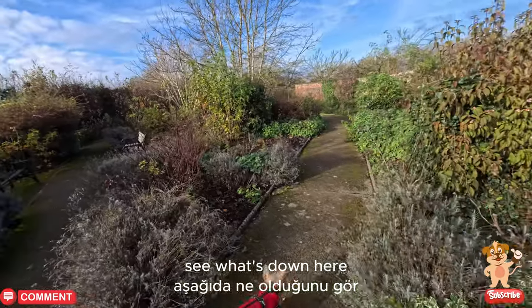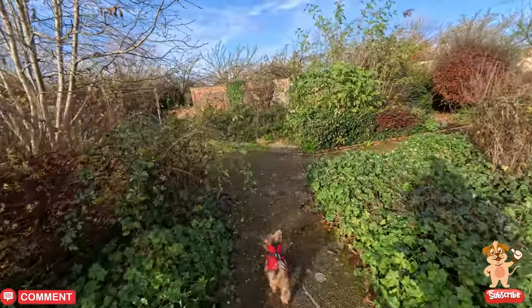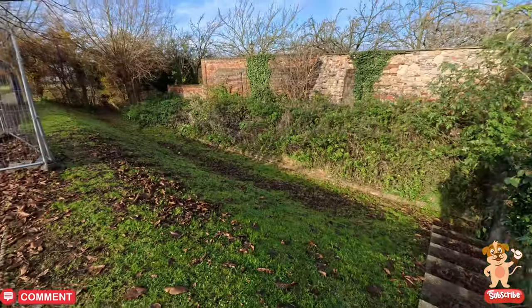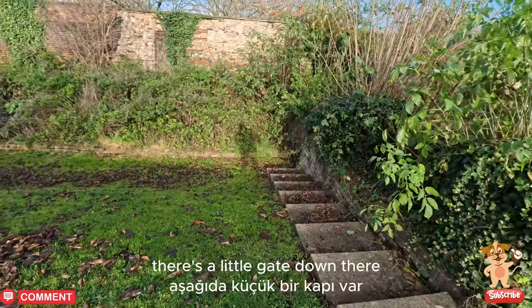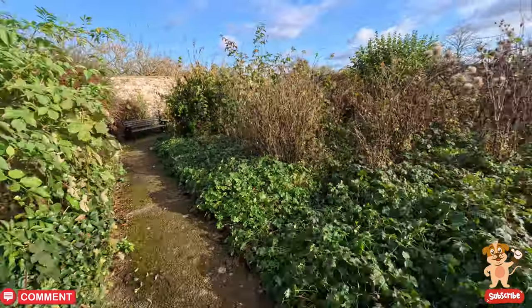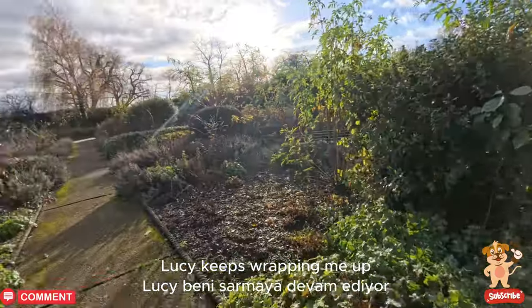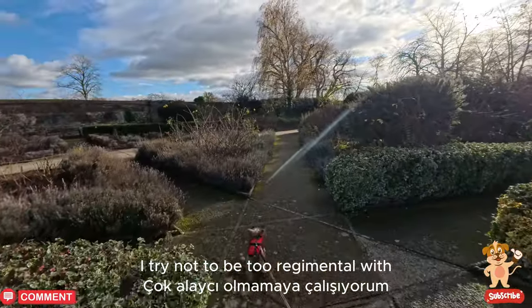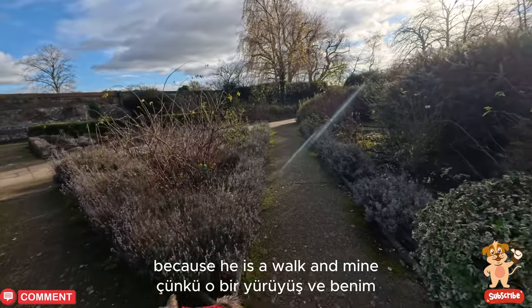See what's down here. Might have been a little dike, a little stream years ago probably. I can't see a plaque explaining what it used to be. There's a little gate down there. Must have been a little stream before. These old walls. Lucy keeps wrapping me up. So excited. I try not to be too regimental with her, because it is her walk and mine.